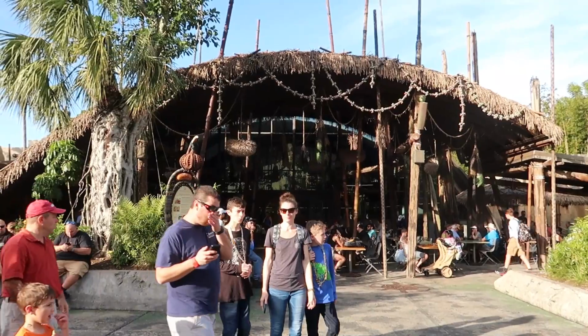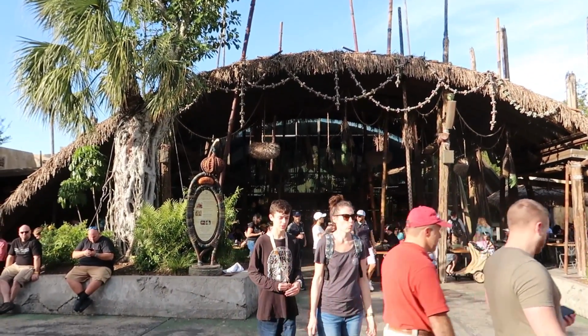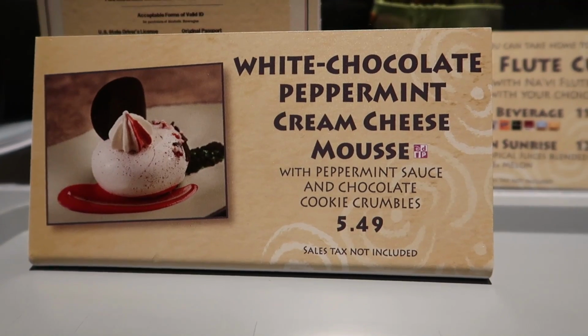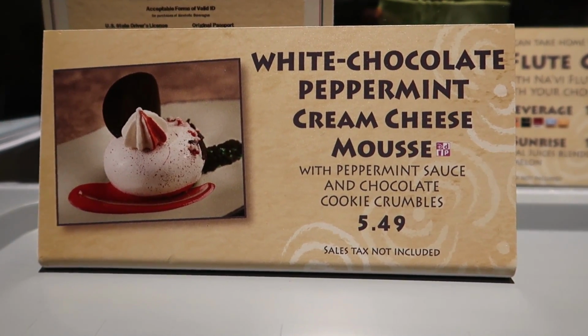The next treat is in Satuli Canteen. So let's head inside and check it out. I'm so excited for this one. I hope it's as good as it looks. There it is. It looks so good. I can't wait to give it a try.